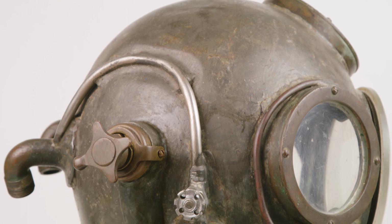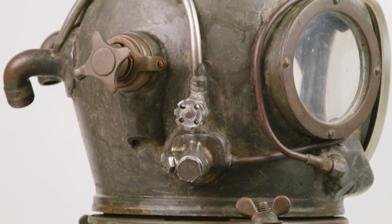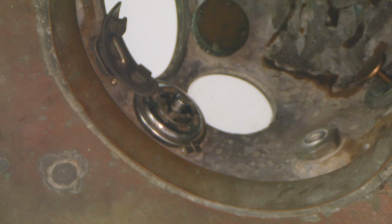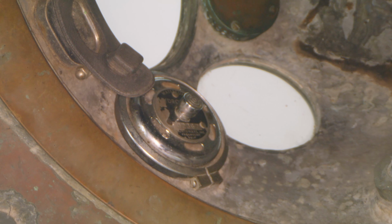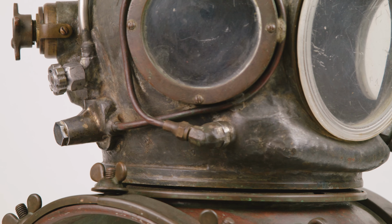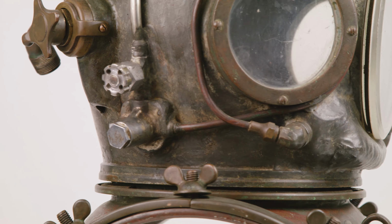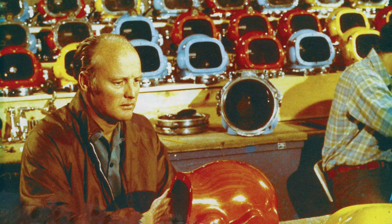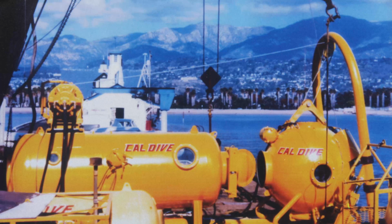The plumbing for the demand system is slightly different from the Yokohama we showed in episode 1. This model still has the Sportsways Hydronaut second stage regulator installed. These few Helium demand helmets that launched commercial mixed gas diving were soon replaced in the industry by the Helium recirculator helmets. Bob Ratcliffe started developing his prototype rat hat in 1966, and it was used by Cal Dive, a Santa Barbara dive company of which he was a co-founder.